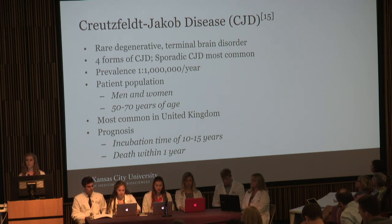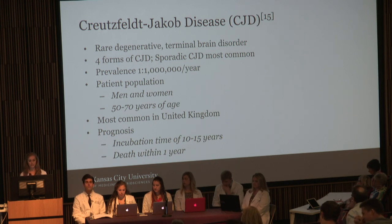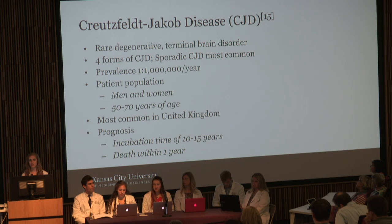There are 4 forms, with sporadic CJD being the most common. The classical sporadic CJD affects adults from ages 50 to 70 years of age, which is relevant as our patient is 60 years of age. It is most common in the United Kingdom, which is also particularly relevant to our patient, as her husband lives in the UK and she visits him from time to time. This disease has an incubation period of 10 to 15 years, but as soon as symptoms have presented, death occurs within the year.